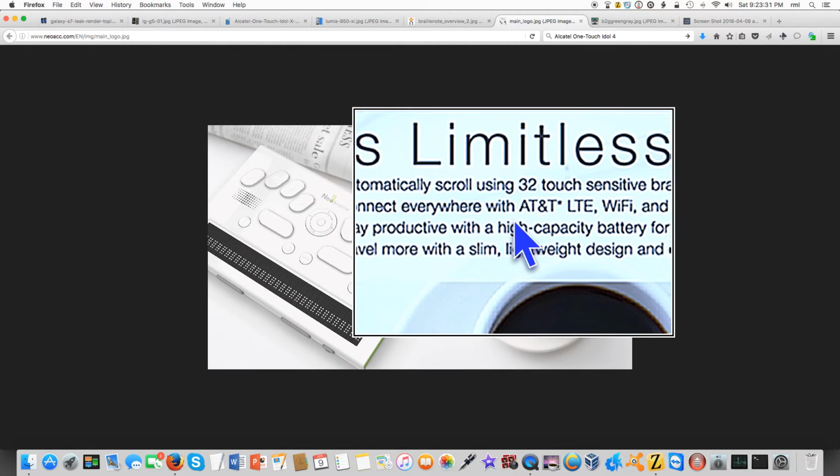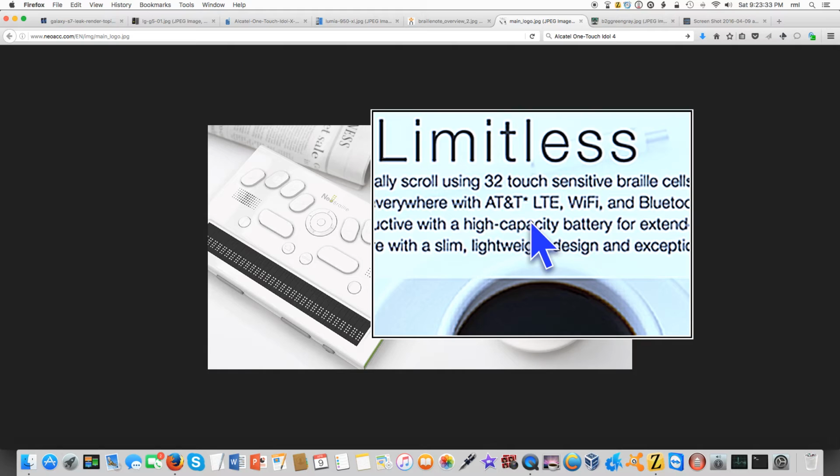Offhand, I'm trying to remember the specs because there were a lot of them. Let me pull up the page, and then I'll be able to get those to you. So hang on just a moment while it loads. There we go.